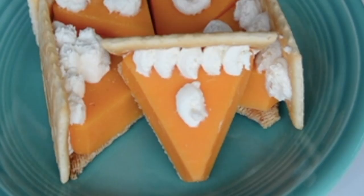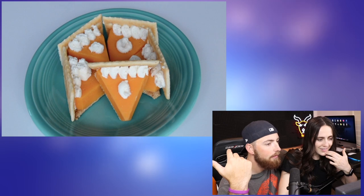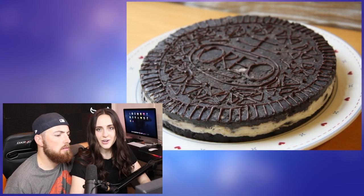It's pumpkin pie. What is it really? It's soap. That's soap and saltines? Wait, where'd you get soap? I don't know. Why'd you say soap? What made you think that was soap? I think it's saltines. And cheese. Oh my gosh, now I see it. It's like cheddar cheese. Give me one of those. I would eat the crap out of that. That's a good idea. That's really cool. That's so cute. Ew. This just looks like an Oreo that's a cake.